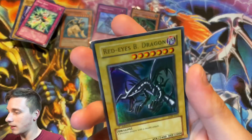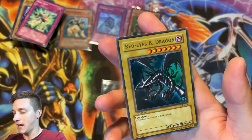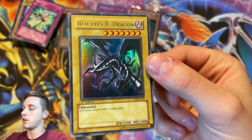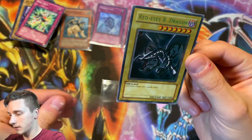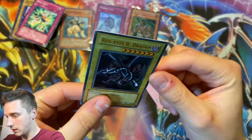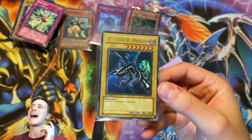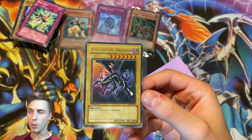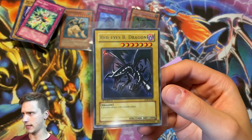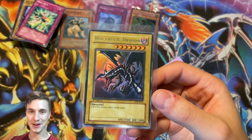Wow. What a card, guys. Red-eyes black dragon. Needs no introduction. An absolute beast. Now, let's sleeve it in a soft sleeve carefully, as I will be grading this. Hoping to get a nice grade. There we go. Let's get him inside the soft sleeve. There we go. Nice and carefully. And there is our red-eyes black dragon, Mr. Joey Wheeler. Thank you guys for watching this video and bearing with me there for the review of the Red Eyes. I was quite nervous, but it is an awesome, awesome card, and I'm so happy to own it.